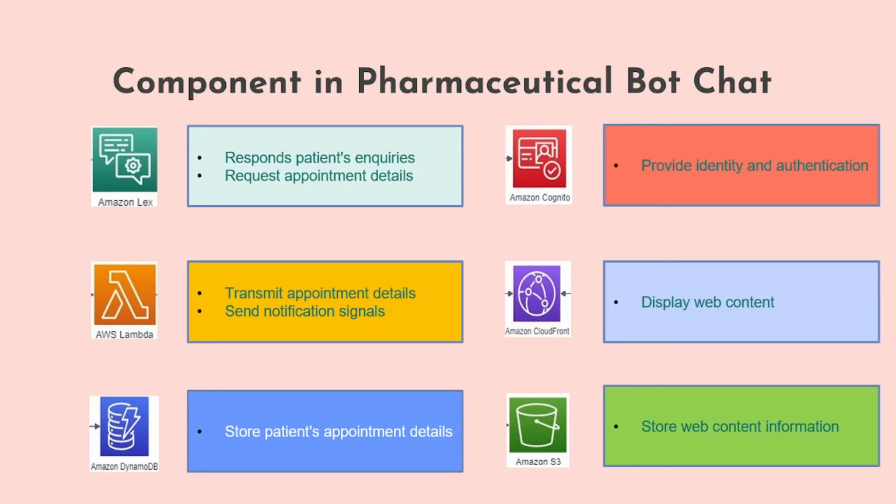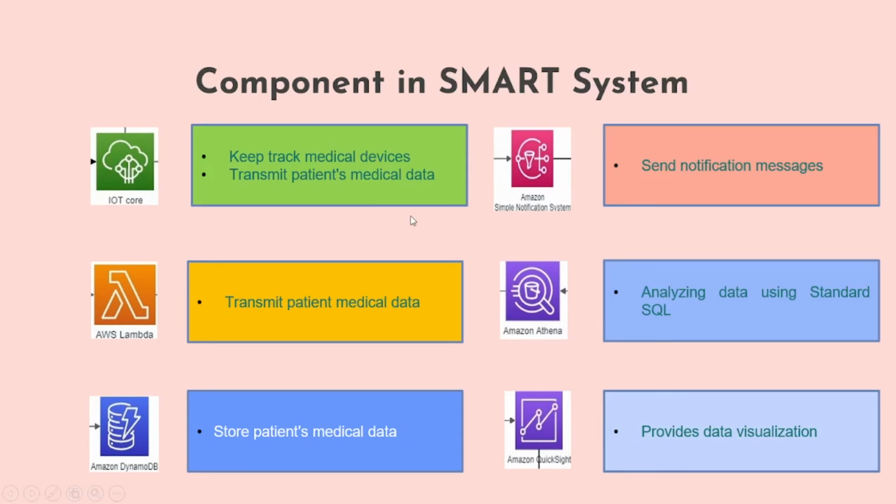And the last component is Amazon S3. Amazon S3 is responsible for storing all the web content information such as images, text and videos for CloudFront to display to the public. And moving on to the next system, the smart system. In the smart system, the first component is IoT Core. The IoT Core is responsible for keeping track of the medical devices from the patients and also for transmitting patients' medical data from the medical devices towards the database.